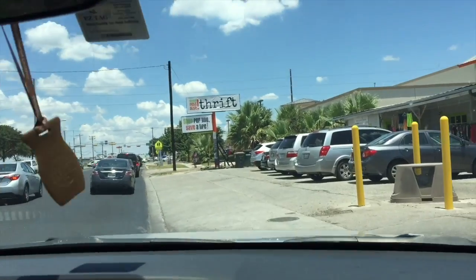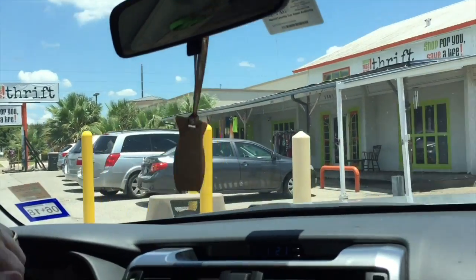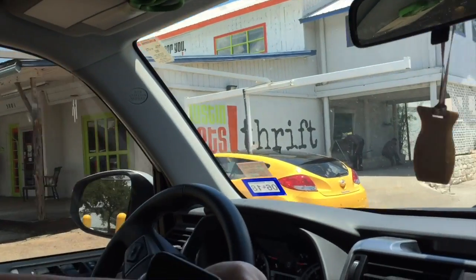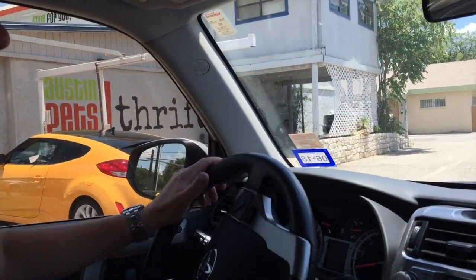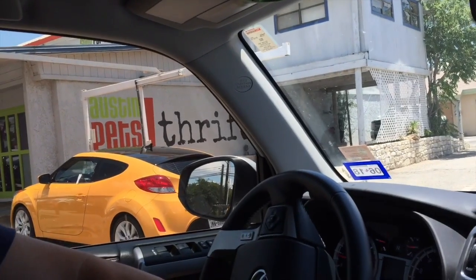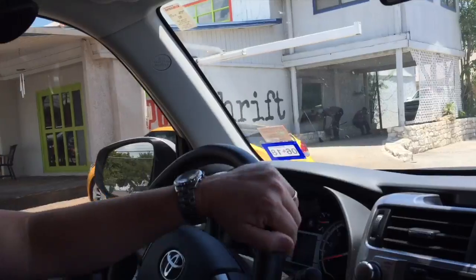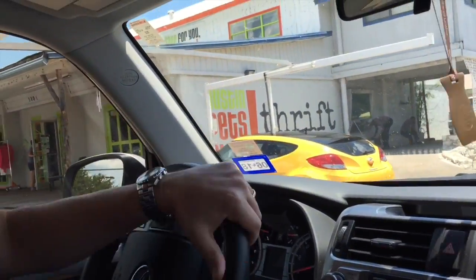Okay, I'm so excited. We're pulling into Austin Pets Alive Thrift. So the money that they make here at this thrift shop goes towards helping the pets. Deb told me about this place, so I'm real excited to go in and check it out. And I'll try and bring my phone in and take some video to show you guys.